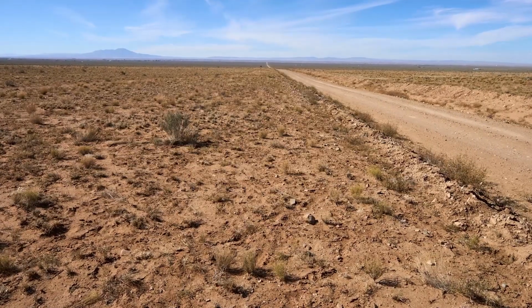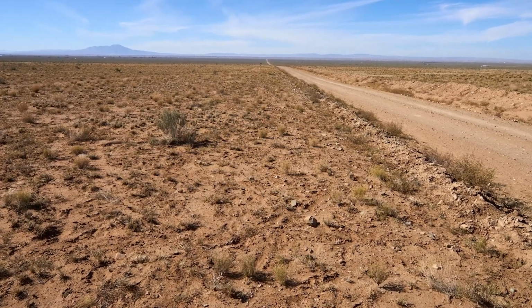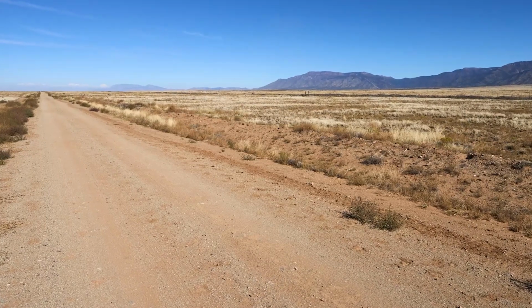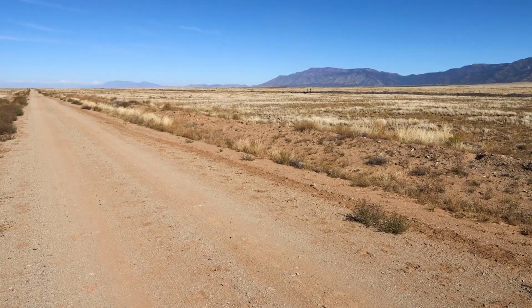Now, it should be noted that if price is more important to you than location or even the exact subdivision, then you'll be glad to know that here at Hemingway Land, we also buy and sell hundreds of lots a year in that subdivision.